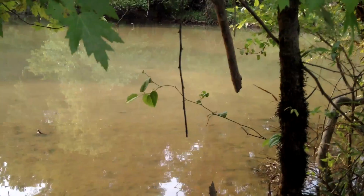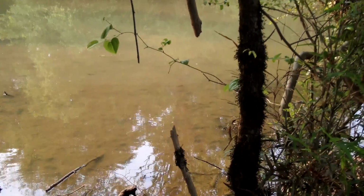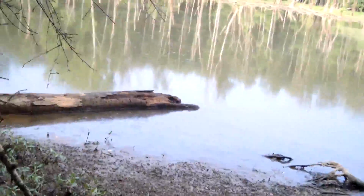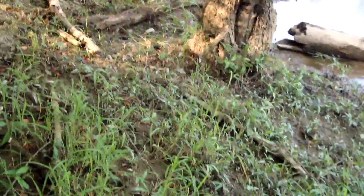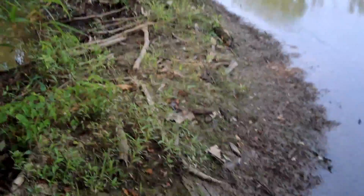There's a big old fish right out there. I see it. Maybe a gar. All right, now let's walk on this bank right here so that I can show you something. Let's get under this tree. Yeah, this is a bushcrafter's paradise.